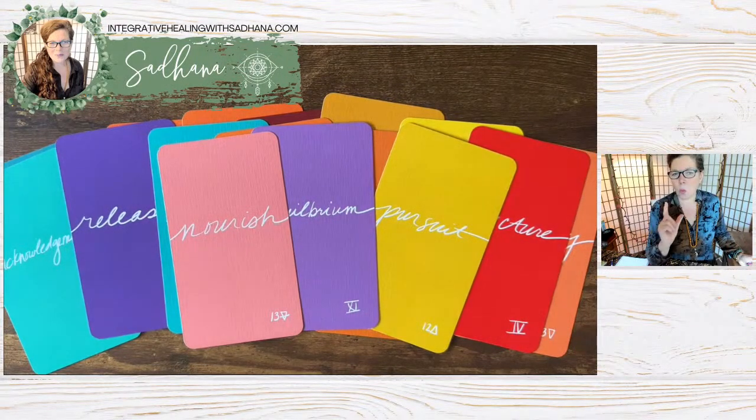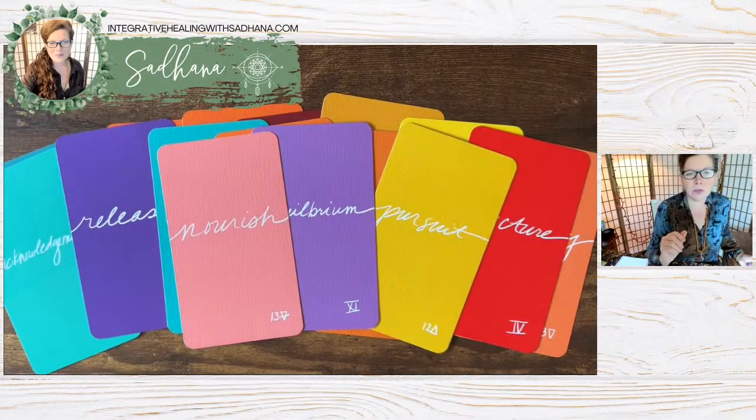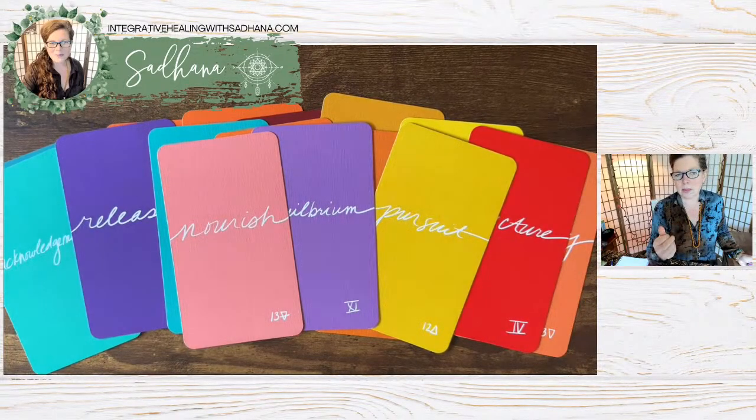Chrissy has chosen one key word for each card that I imagine is intended to blend the energy of the chakra. I'm not really sure her process. I should have interviewed her. That would be a really great thing to do, whether the keywords for the chakras came first and then she matched them to the suits of tarot, or what exactly her process is.